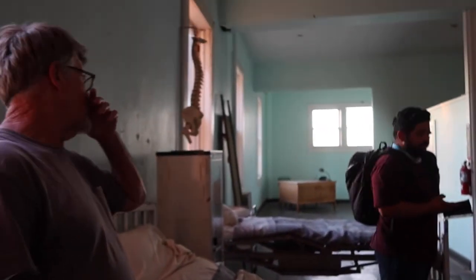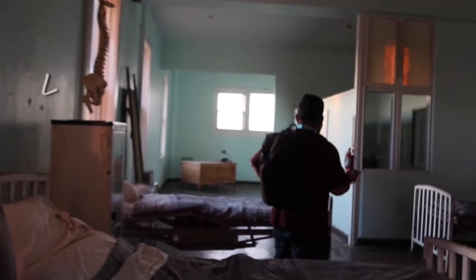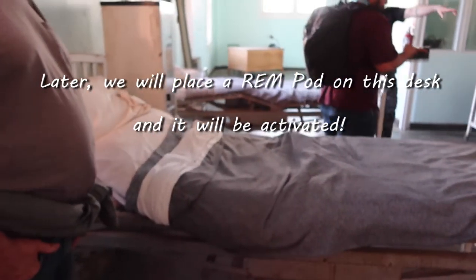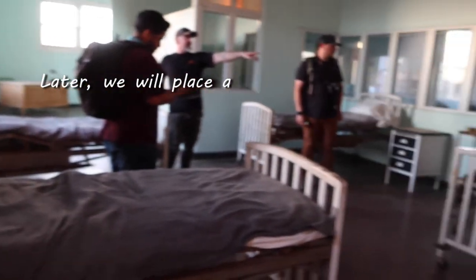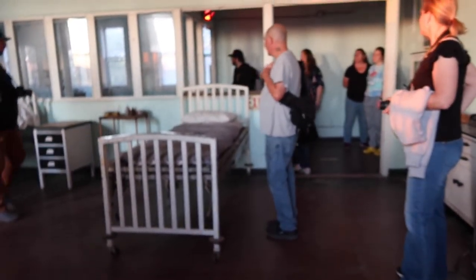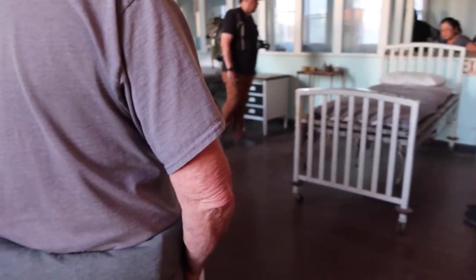These beds are actually original to the castle. If you want, you can look at the backside of this bed that's up against this little opening. You'll see a riveted plaque that says State of California, Preston School of Industry, and it has a serial number for the bed. So these were left behind.